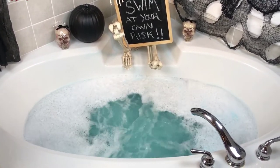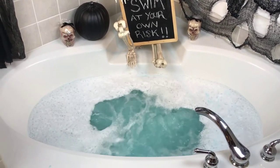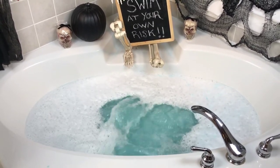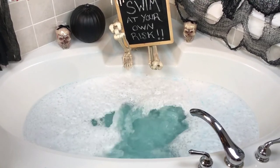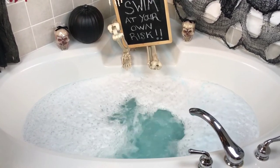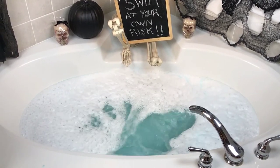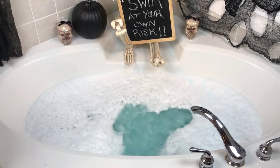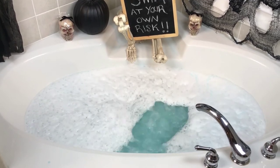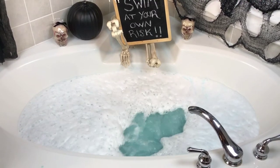Okay, so also when I reached my hand in there to see what watercolor was, my hand came out really, really soft. So I'm looking for this to be very moisturizing as well. Definitely a bubbler.